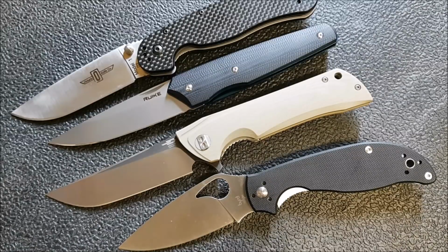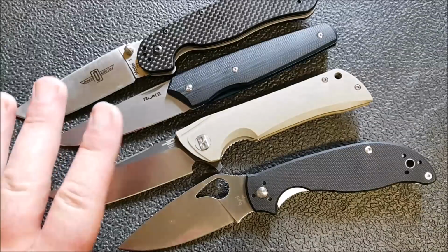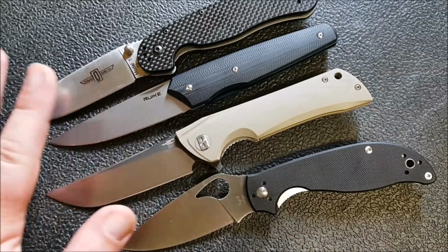steel. Designs, hey, I think CRKT and even Kershaw do a pretty decent job with designs and working with well-known designers. It's just that I've been disappointed too many times with, you know, poor lockup and blade play and stuff like that. SOG, we can add them to the list too. So that's my frustration that this brings around when I can have these knives that are fantastic.